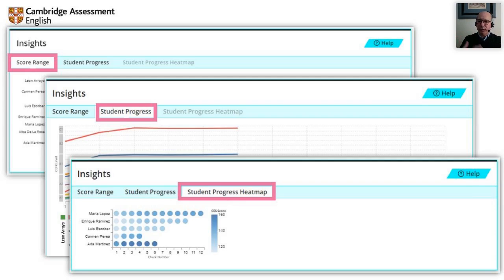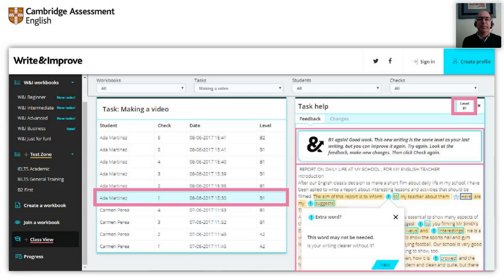So you can view students' progress in different ways. It's really visual, easy to access. You can also use these to give feedback to the learners. I think it helps the learner to understand their progress more, right?